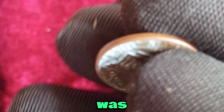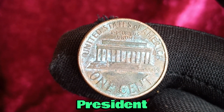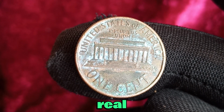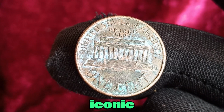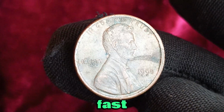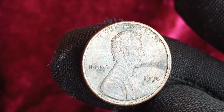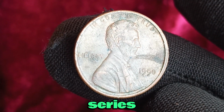The Lincoln cent was first introduced in 1909 to celebrate the 100th birthday of President Abraham Lincoln. It was the first U.S. coin to feature a real historical person, and not just any person, but one of the most iconic presidents in American history. Fast forward to 1990, the year our story really begins. This year marked the 81st anniversary of the Lincoln cent series.